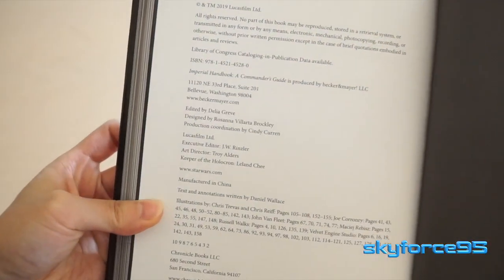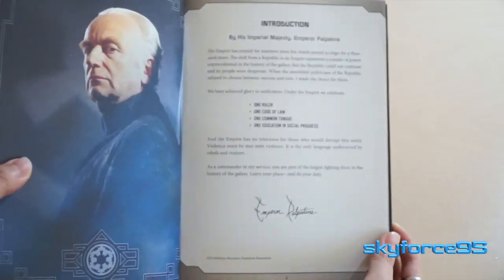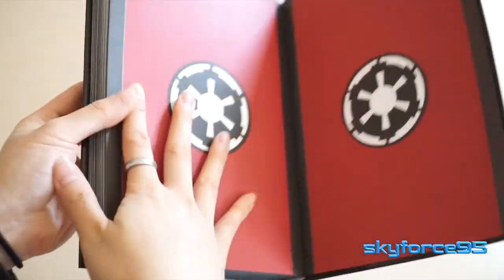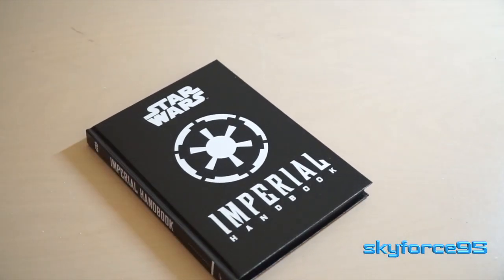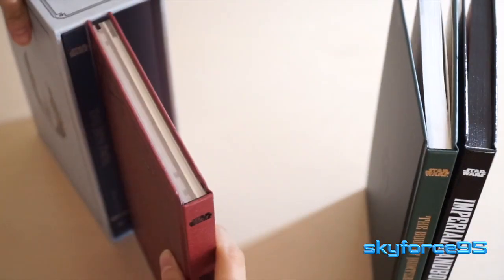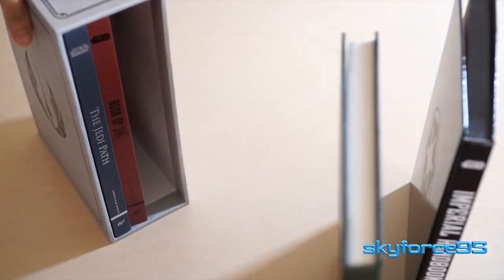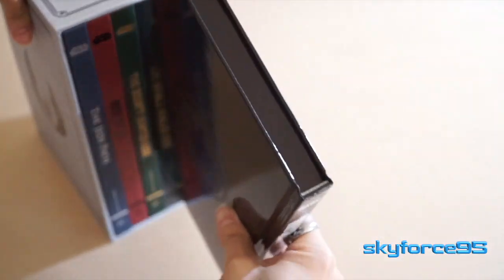This book probably surprised me the most in that I didn't think I would be too interested in how the Imperial system worked, but it's actually quite interesting how the organization is set up so that it can be such a formidable force. So if you're a Star Wars fan really interested in more of the background and logistics behind the Star Wars universe and you haven't had a chance to pick up any of these books before, I definitely recommend you checking these out.